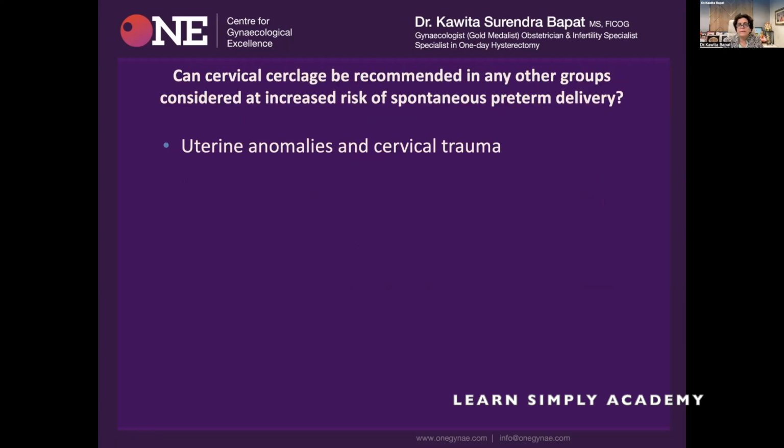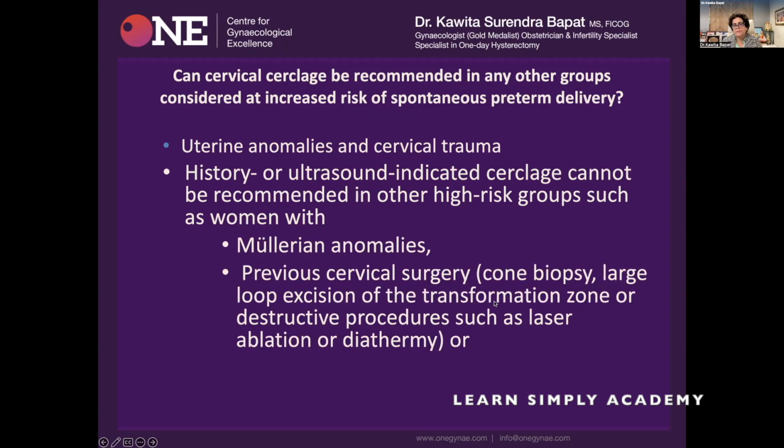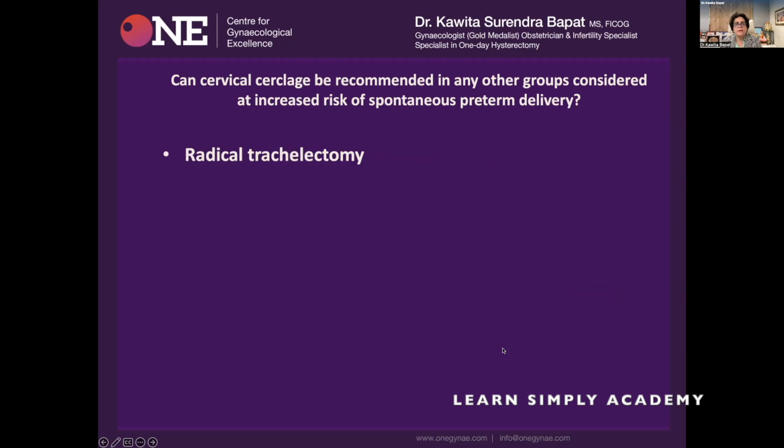Now, do we recommend cerclage in any other group with spontaneous preterm delivery? Yes, those with uterine anomalies and cervical trauma. History- or ultrasound-indicated cerclage cannot be recommended in either high-risk group, such as women with Mullerian anomalies or previous cervical surgeries: cone biopsy, loop excision, transformation zone treatments such as laser ablation and diathermy. So these are other important groups.